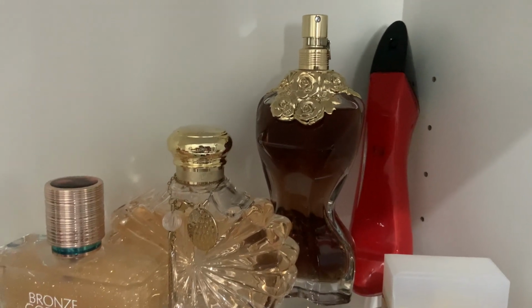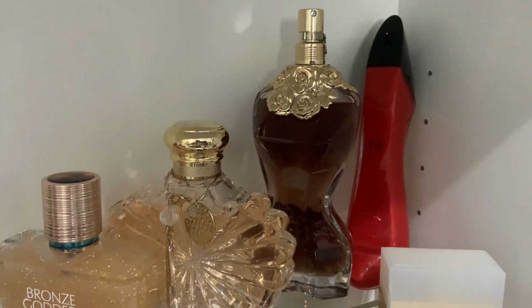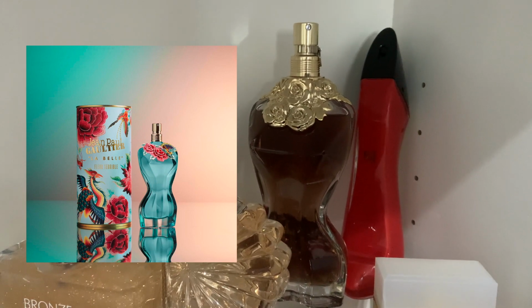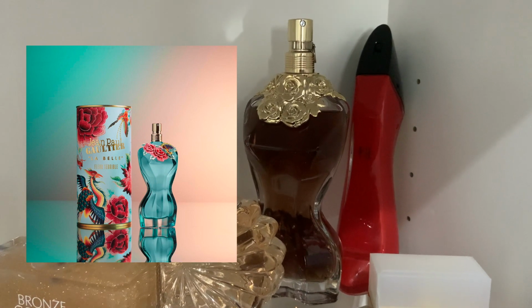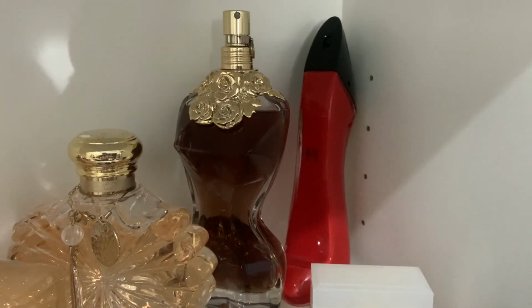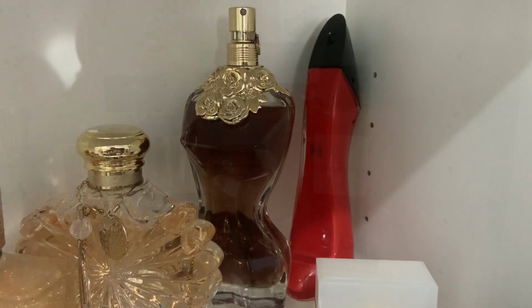Super excited, by the way, to sample the new flanker coming out this year. I don't know when, but I'll be sure to blind buy that. I think it's called Fleur Terrible. And then, of course, the only stiletto I own. This is Very Good Girl by Carolina Herrera.